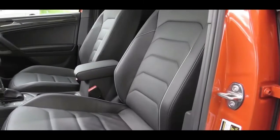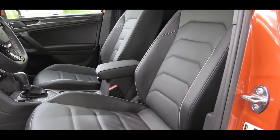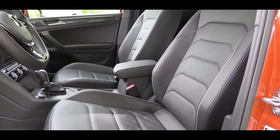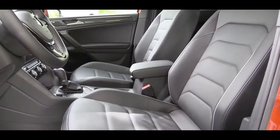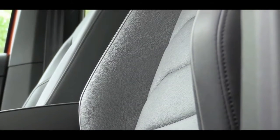Then make our way to the front seats. 6-way manually adjustable cloth seats will come with the S. Then if you jump up to the SE trim level, you will get a 10-way power adjustable driver's seat with power lumbar. Also, that'll come with V-Tex leatherette surfaces, and those front seats will be heated as well. Then if you jump up to the SEL Premium, that is going to add full leather seating if you were interested.